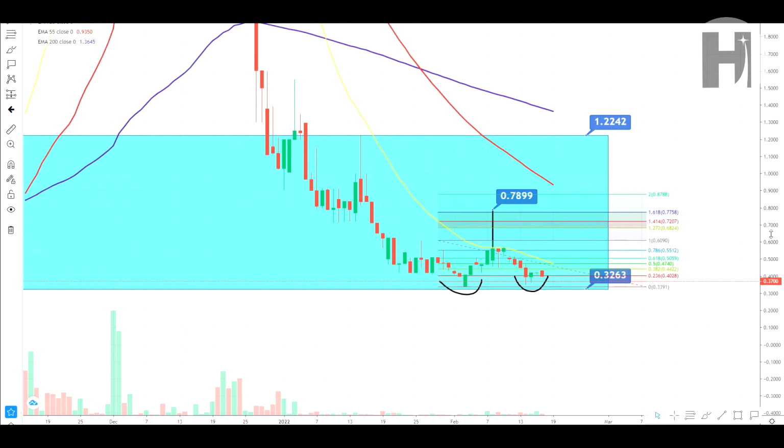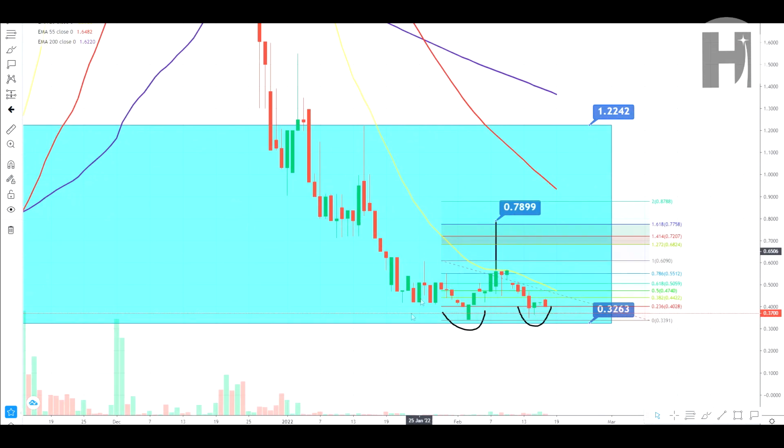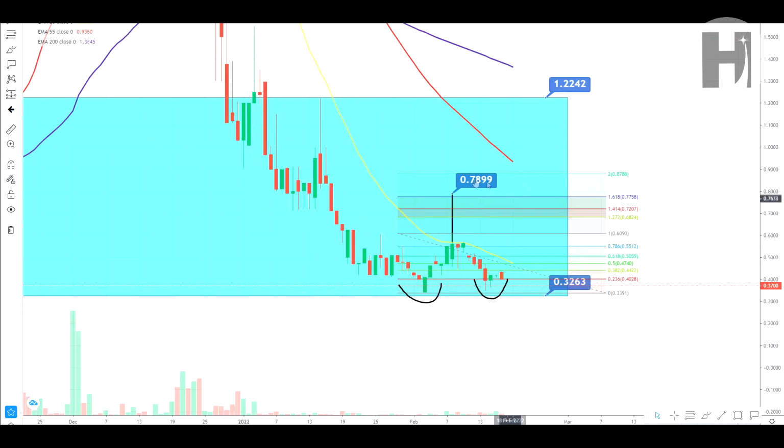And yeah, that is pretty much it for this video. We're not going to take a look at the 4-hourly chart because the 4-hourly chart is messed up over here on Probit Global. It's glitched out, and the candles don't show properly. So we're just going to take a look at the daily chart here, and you have your targets, you have your potential bottom over here.